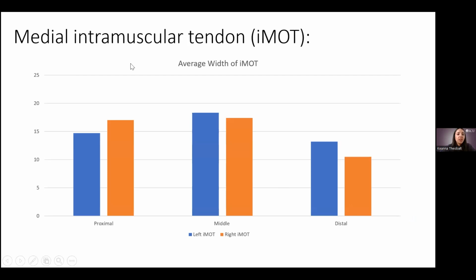So looking at our medial intramuscular tendon, or we classified it as our IMOT, our average width was actually the highest in the middle portion, which is what we were expecting. In literature, it says that since the bulk of the fibers of the soleus muscle is the thickest in the middle, we expect that that width is going to cover more of those fibers. But we can see that as we make the course through the muscle, it goes small, big, and then small.